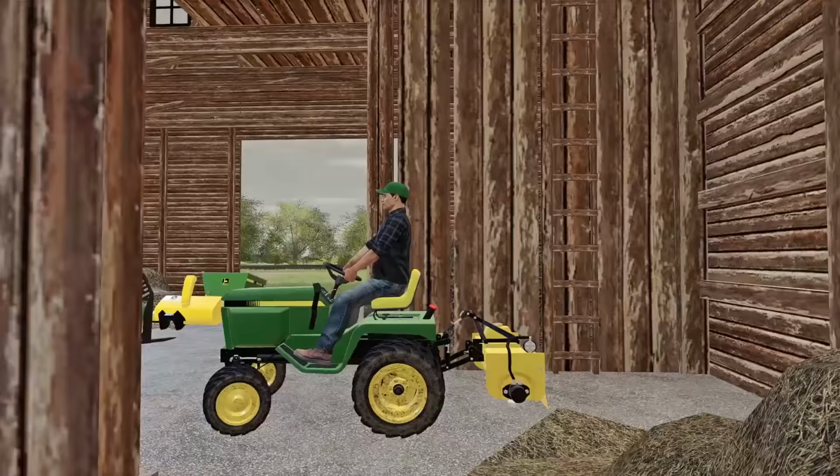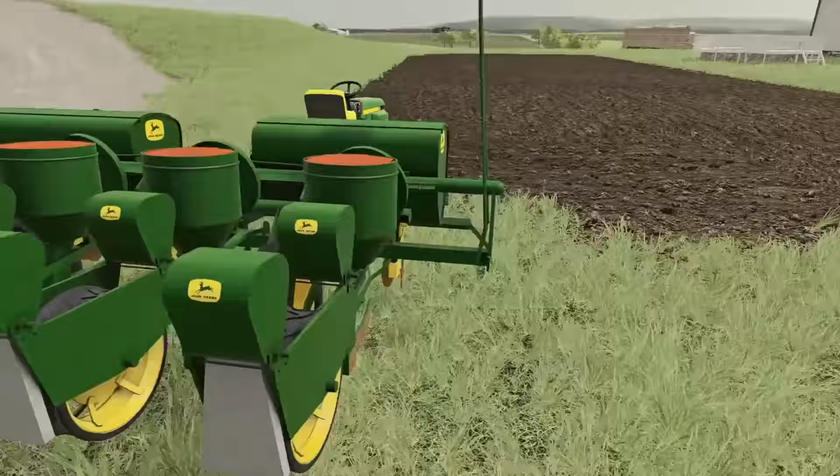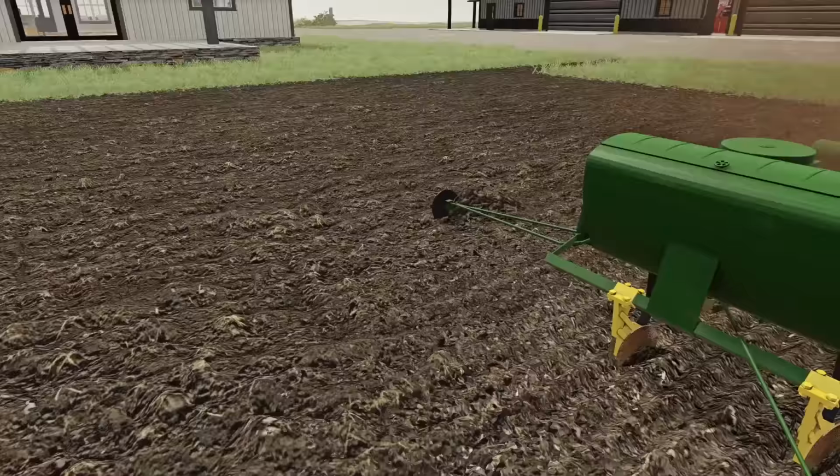Just put the tiller right here. And there we go. We got her filled with sweet corn. And now it's time to plant. I may have got too much, but hey, we'll suck it out later. I think I can do this spot. Got the marker down. Okay, we're planting.